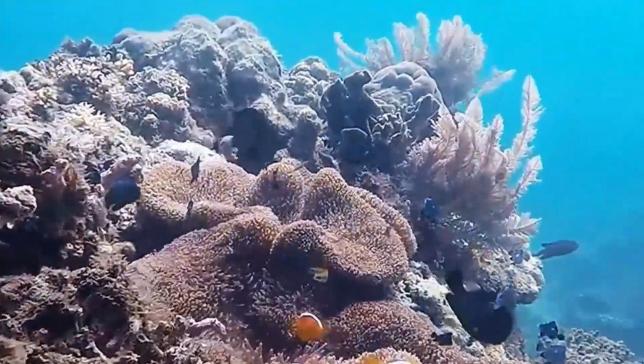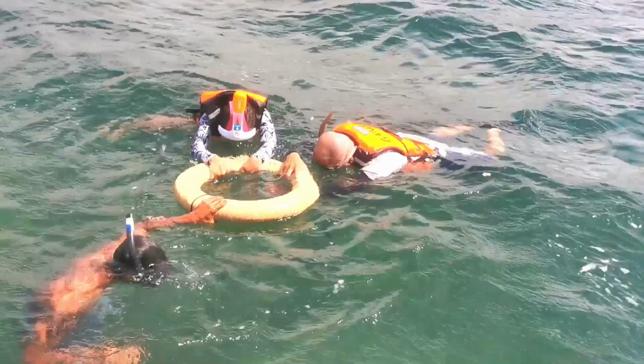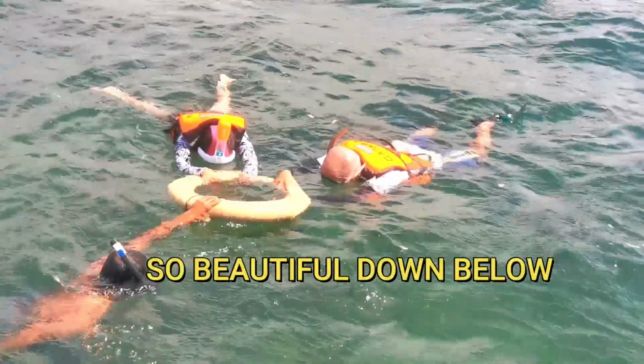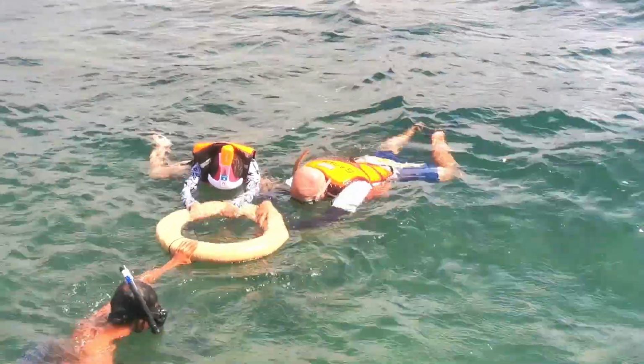Thank you, Dean and Boboy, for helping me meet them up close, alive, and swimming. The high concentration of marine biodiversity in the surrounding areas makes the place perfect for snorkeling indeed.